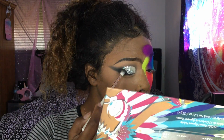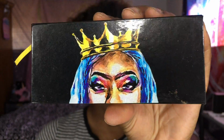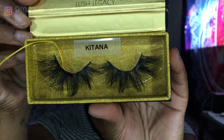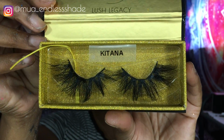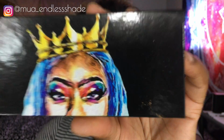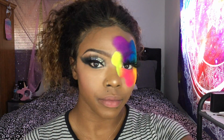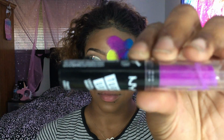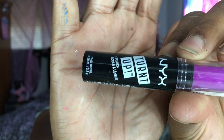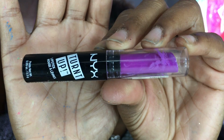Now I feel like I put a little bit too much glitter, so I'm going with that black eyeshadow again to try to fade it out a little bit. Now for our lashes, boo. These are Kitana. These are my 25mm Minks. These are my favorite. That and Roxy, because they're so full, they're so long, and they're gorgeous. Now, I'm not gonna lie to you guys, this is probably the first time I've ever put on lashes with no eyeliner. This feels so weird. I might do it again, I don't know.